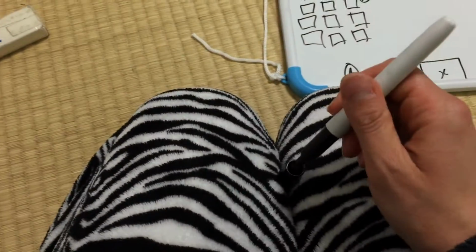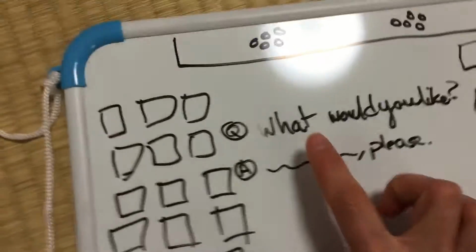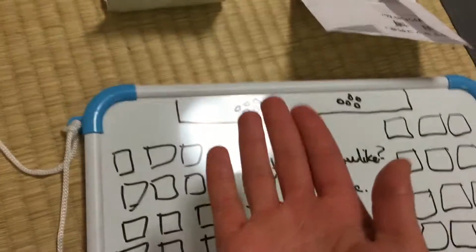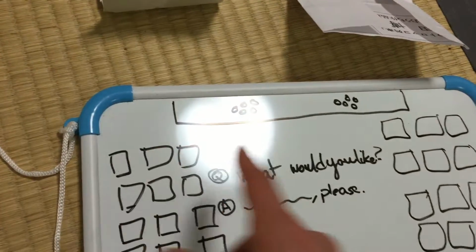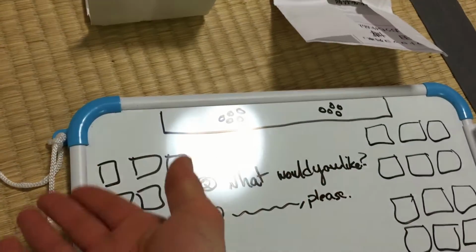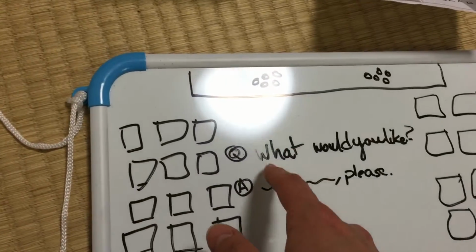So, I'll close my pen here. Okay, so I would say, what would you like? And then I'd have students say it with me once, what would you like? And then I would say, okay, what would you like? Do you know in Japanese? And I'd want them to translate it into Japanese.